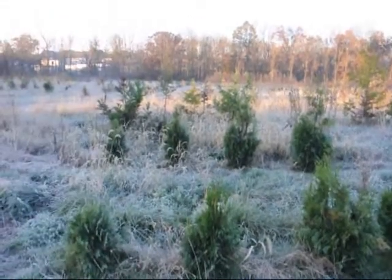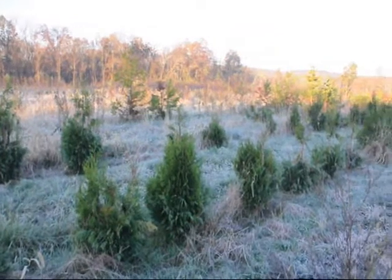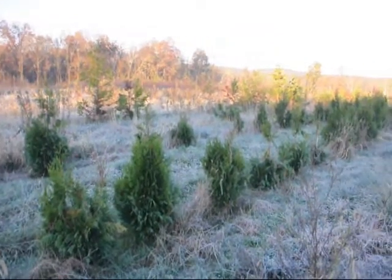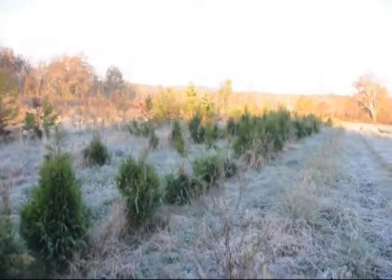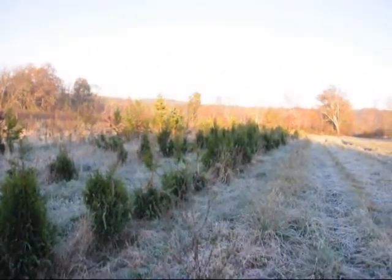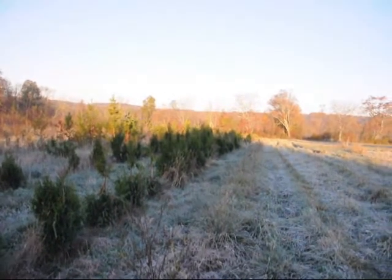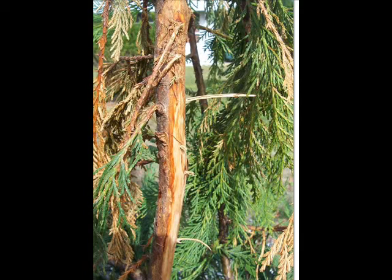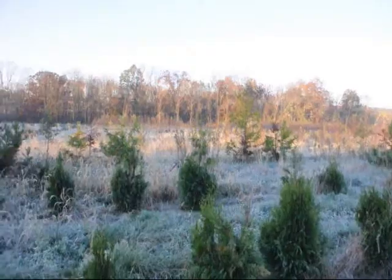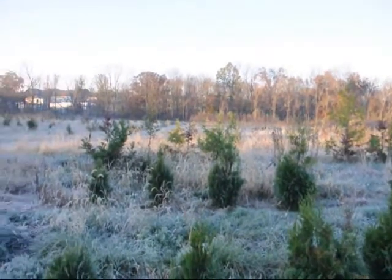This is a block of Elegantissima arborvitaes. Normally the deer don't eat these. You don't see much browse damage. But rubbing is the critical problem here. Every tree in this block will be ruined by the deer by the end of this year or next year. There's a tremendous population of deer in this area this year. In other years we haven't had such a population problem, but this year it seems to be exceptionally bad.